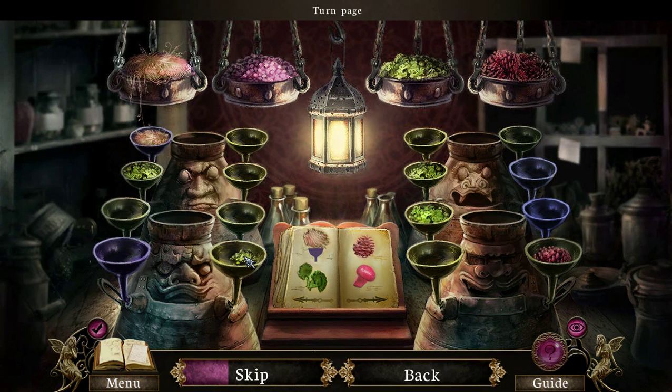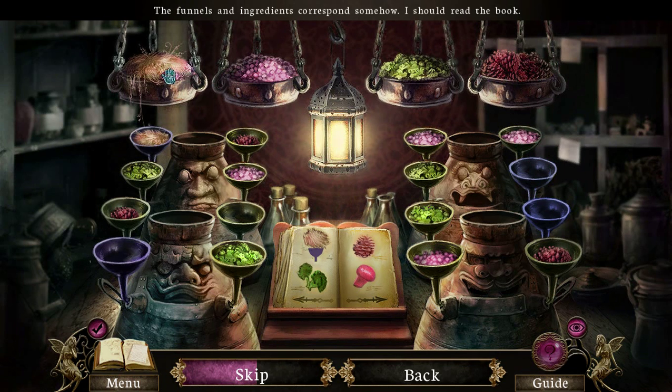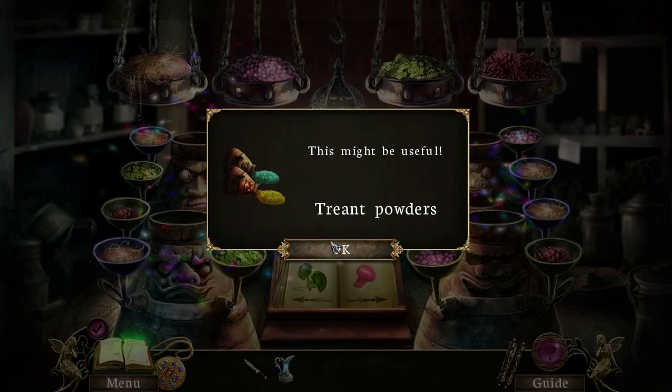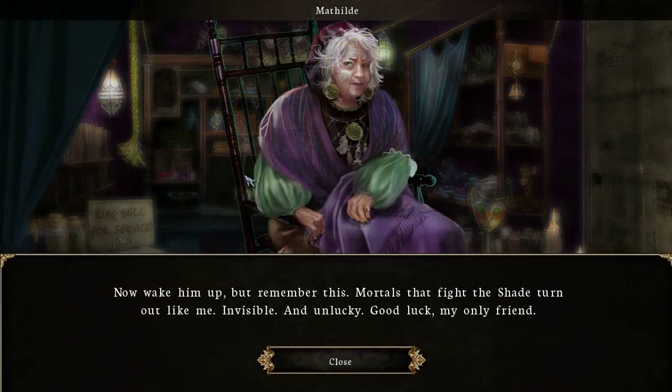Okay, well, it looks like I can only put certain things in certain places. So let's just do the strategy of I'll try to put everything everywhere. Alrighty, now let's just try to get this stuff everywhere. Okay. Now I have powders for the treant.